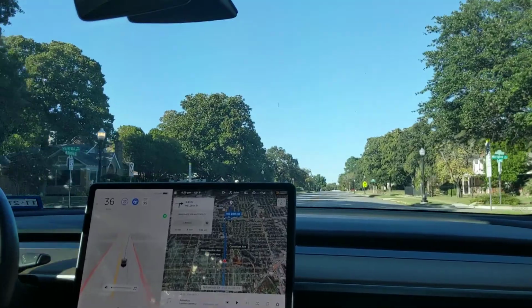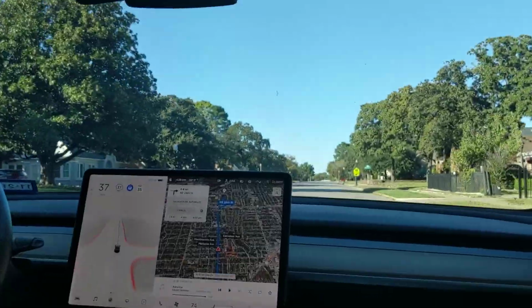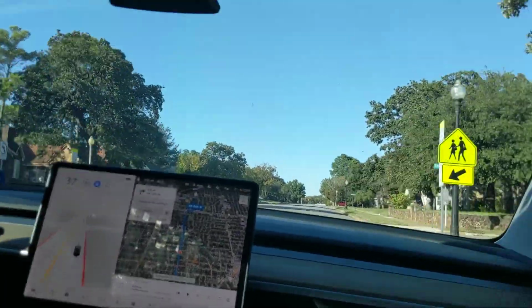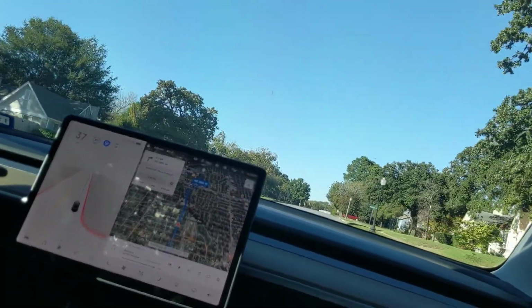So, now it wants to turn into the right lane, so I will let it. Now it's just right in the middle of the lane. No biggie. So far so good.